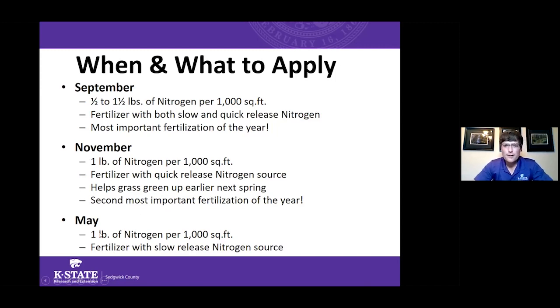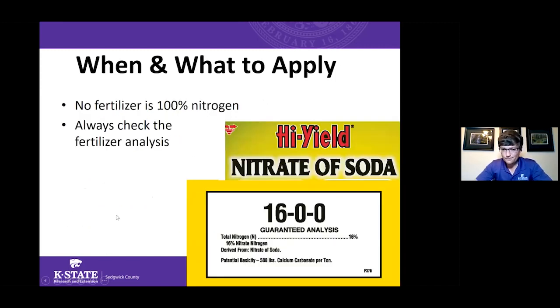If you were going to fertilize tall fescue in the spring, you can fertilize in May, but you have to use a slow release fertilizer. Don't do it earlier than May because the weeds will take advantage of more of the fertilizer than your grass will. And we can also have a lot more disease problems with early spring fertilization as well.